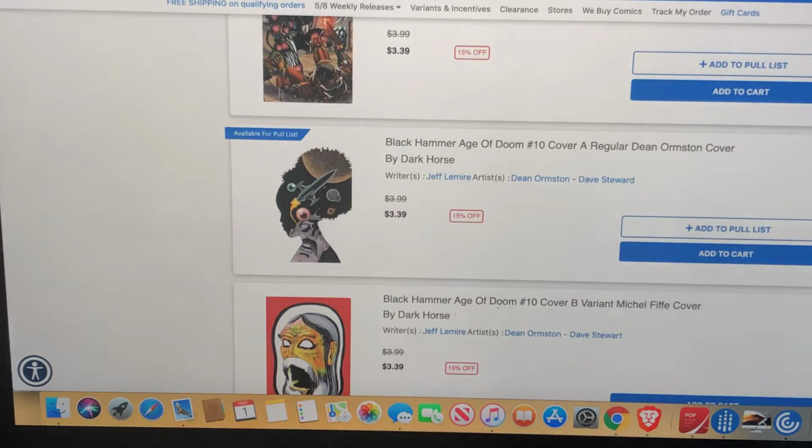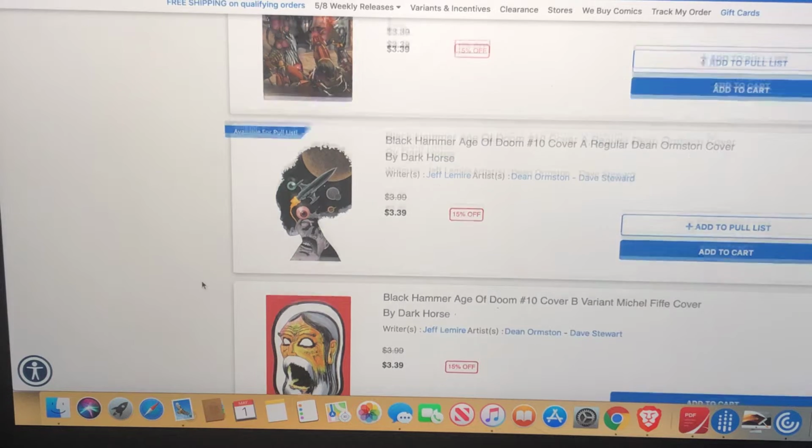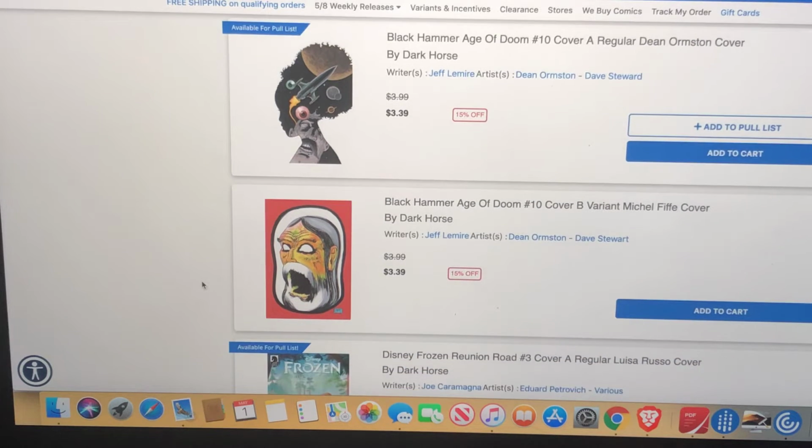Oh, by the way, Midtown totally changed their website, and I can't stand it. I like the old one way better. Kind of hoping they go back to the old one, but they probably won't. So I guess I'll have to just get used to it.